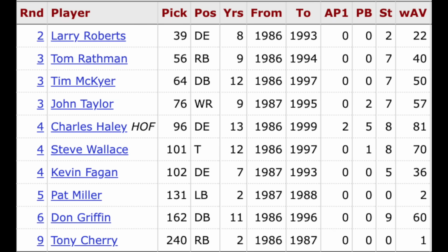So many players went on to have successful, productive careers with and without the 49ers, and of all the great drafts the 49ers have ever had, this one stands out to me the most for its quality.